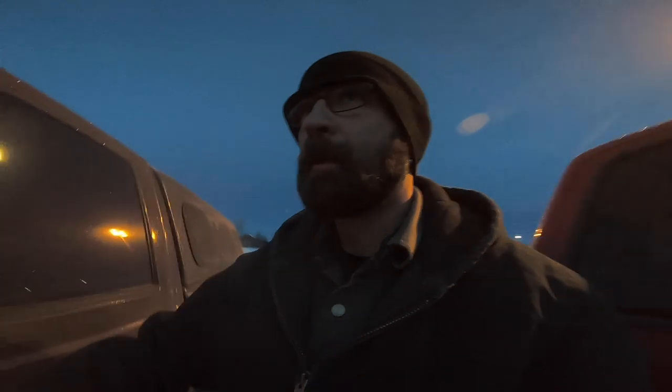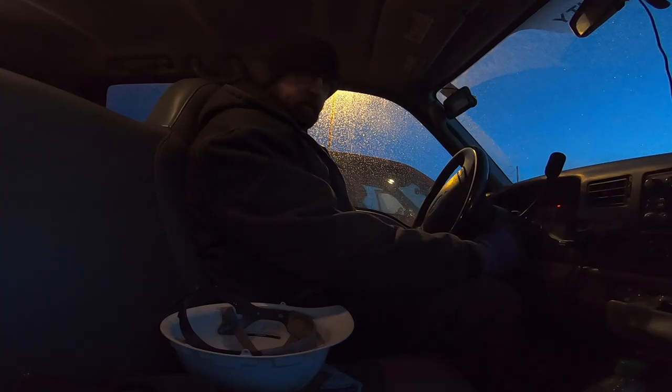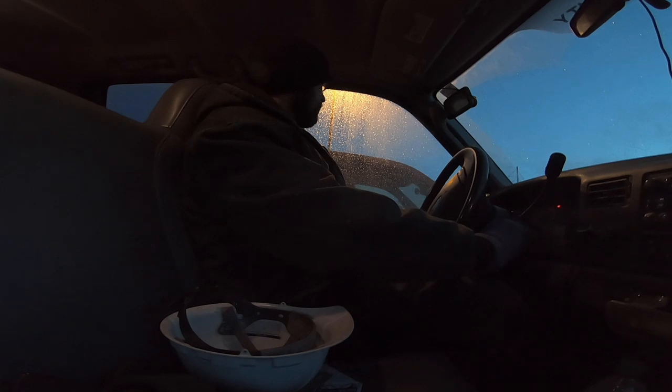It's a balmy -1 this morning, Fahrenheit. -9 with the wind chill. Let's see if we can get the truck started. This diesel's always done a pretty good job, but it's cold. Glow plug do its thing a little bit longer. Not liking this, man.